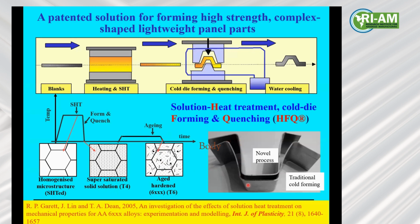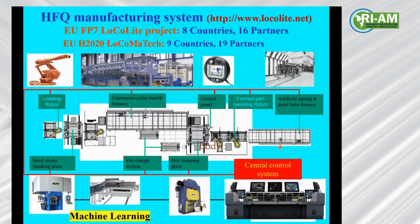In the meantime, we compared with the traditional cold stamping process. We found spring back almost eliminated, with not much spring back. This is good for the die design as well for stamping. Okay, I'll stop here for the principles. I don't want to talk too much about the science and the technologies, modeling, and so on.